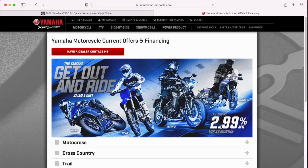That's pretty low. That's really good. Some dealers are going to start off with dealer financing in the 5% range, maybe even higher. You probably can't even get 2.99% at your own personal bank or credit union, so this is a good offer. But your credit score has to be good. It says as low as. So you get this 2.99% when you have a really good credit rating and credit score.